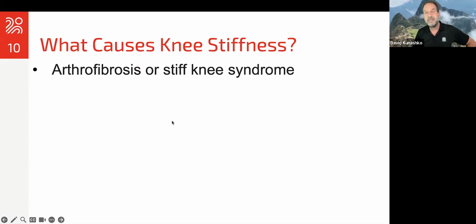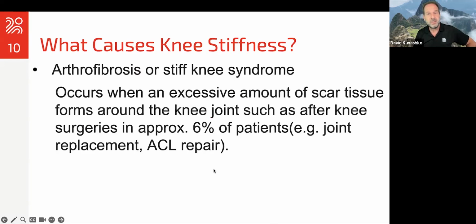Another common cause of knee stiffness, and I see this quite a lot clinically, is called arthrofibrosis or stiff knee syndrome. Maybe 6 to 10%, although I think it's a little bit higher, of people have had surgery to their knee, and they end up worse. They end up with a lot of stiffness. That could be due to ongoing swelling, scar tissue adhesions, that kind of thing. You tend to see it in knee joint replacements. That's where I see it a lot. And to be honest, I think it's way higher than 10%, but I'm not an orthopedic surgeon, so it's not like I'm seeing them all the time.